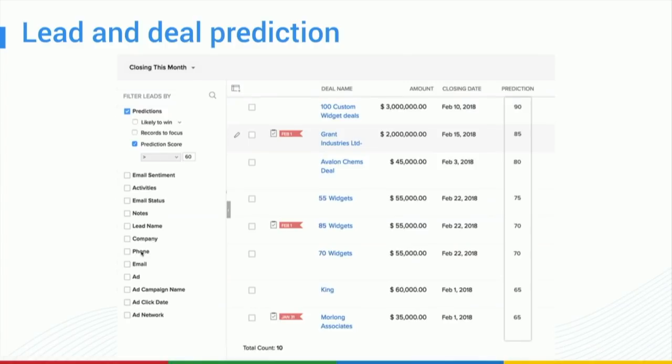Not only can you see this on a per deal basis, but if you have a bunch of deals coming up, you can also filter based on this. Imagine it's the end of the quarter, right? Of all the deals that I have going on, show me the ones that have a probability bigger than 85, right? So I can focus on those first. So that's one thing we did with Zia.